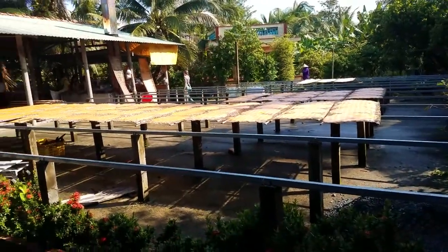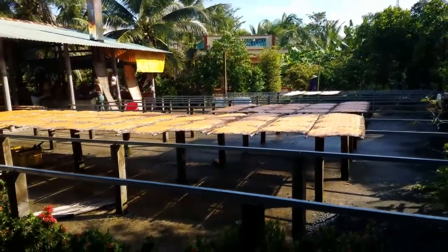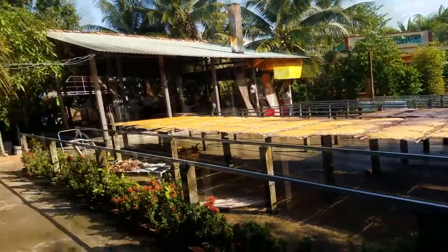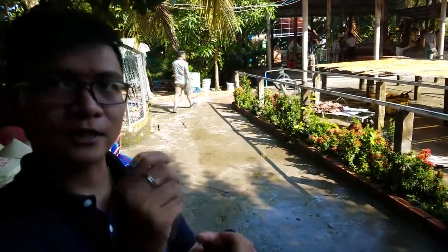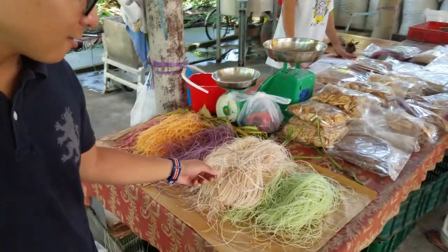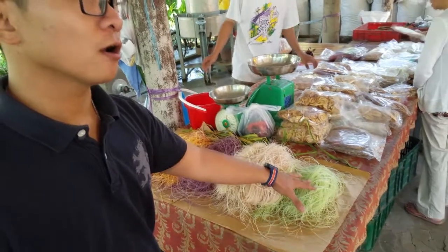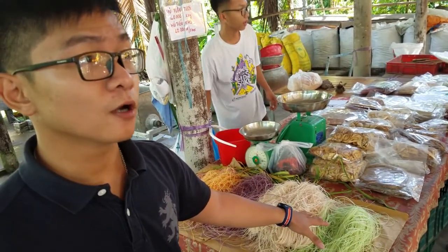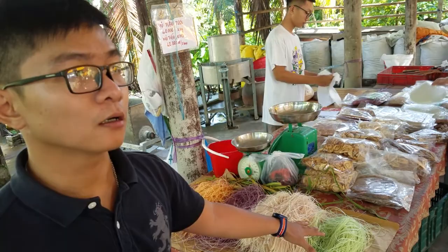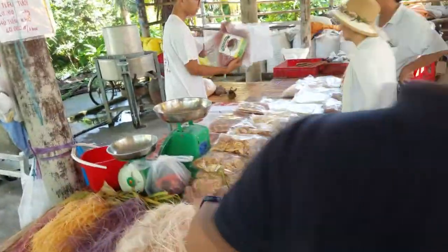This is rice paper. They dry it in the sun, but they won't cut it until it's completely dry. It's still a little bit wet because they will cut that into noodles, right? So let's go inside. So this is the clear rice noodles. We have different colors depending on the flavor, because we use vegetables and other ingredients to make the color of the rice noodle and the flavor different. So we have many colors.